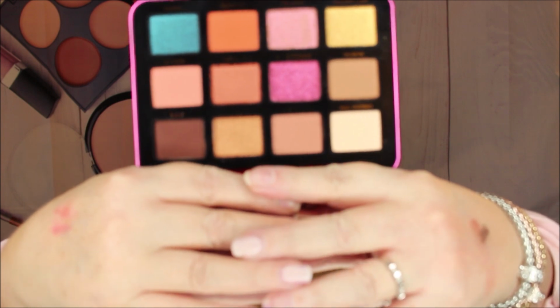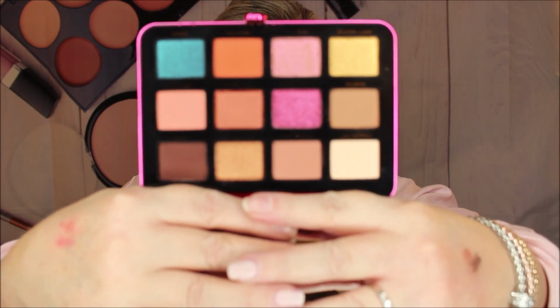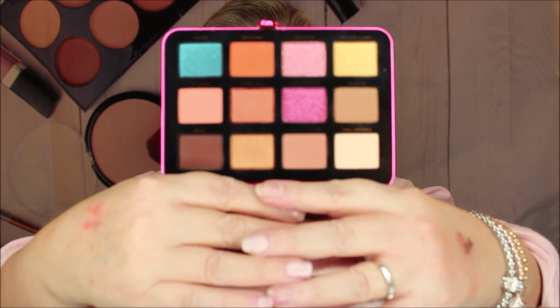And then here is the palette. That is gorgeous. Those colors speak to me, and I was so hoping to get this one. And I'm really glad. It has some really nice mattes, and some beautiful glitters and some shimmer. So I'm going to be doing a review on this for you guys, and I hope you stick around for it. Anyways, I hope you like this video.